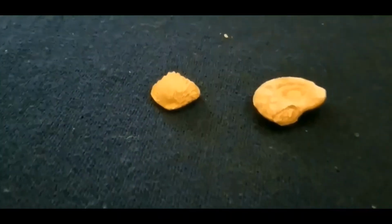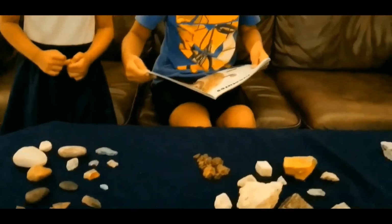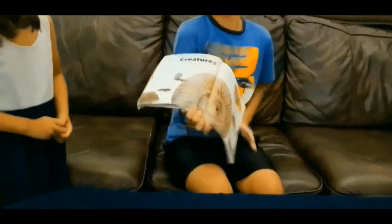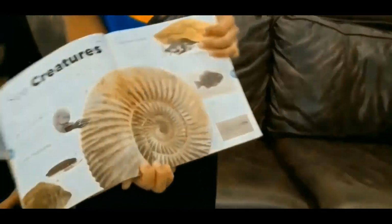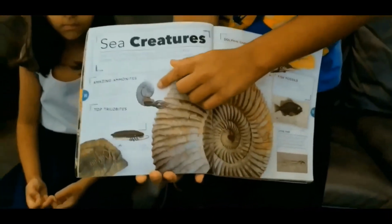Now we're going to be showing my fossil collection. There's only 2 fossils. This is a small shell, and this is an ammonite. See, I figured out what it was from this book, Rocks, Fossils, Minerals, and Gems. It's this one right here.